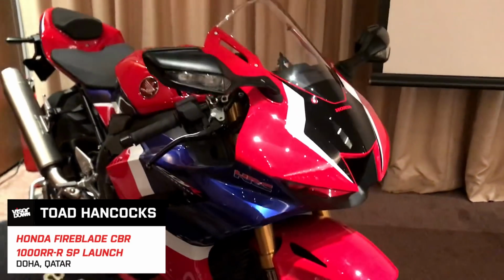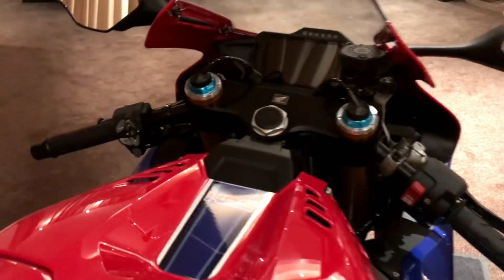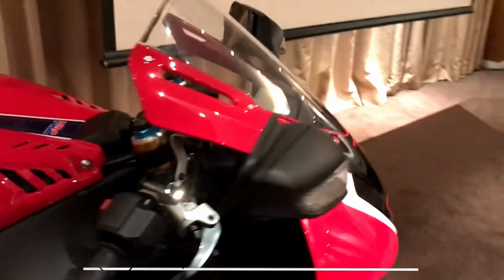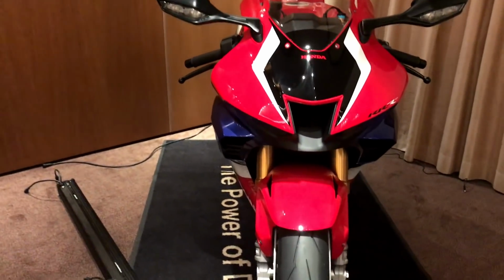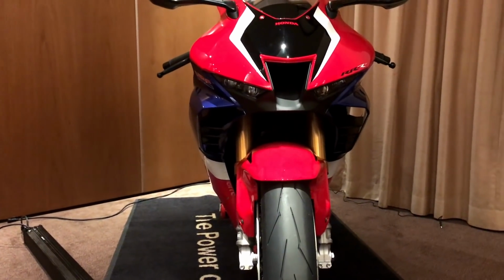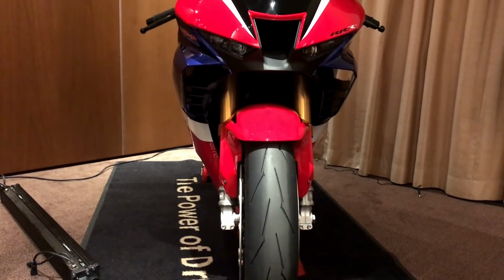We are in Qatar for the launch of the 2020 CBR1000RR-R Fireblade. So we've just had the technical presentation giving us a very detailed overview of the new bike. I'm not going to go into loads and loads of detail, but the general gist of it is that it is the most track-focused Fireblade to date. So more power, less weight, more electronics, better suspension. We've got Öhlins updated electronic semi-active suspension, which you can turn off and put into manual mode, which is cool.